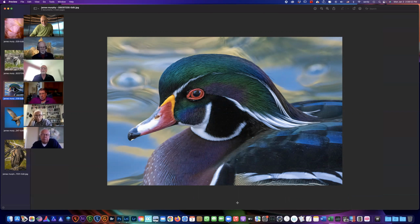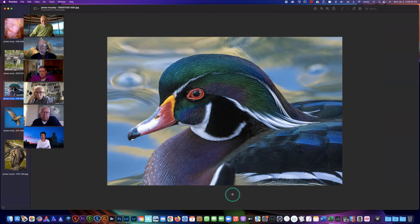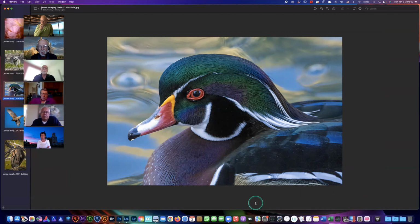I see that, but to me, that's wings. That's just part of the duck. No, it looks just like a reflection from here. Doesn't look right. There was a reflection, I just cropped it out. Oh, it's just part of the bird. Yeah, it appears to be part of the bird. Nice job.